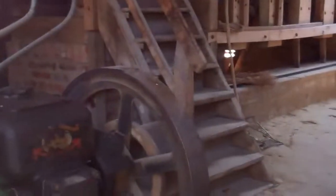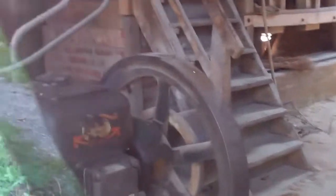In 1910, they put this hit-and-miss engine in. It's a Lance. I don't know if you can see. Oh, I'm not sure if you can see this through that. Yeah, okay, you can't. You're seeing a reflection. Okay, it's a Lance, it says, and it's 15 horsepower.